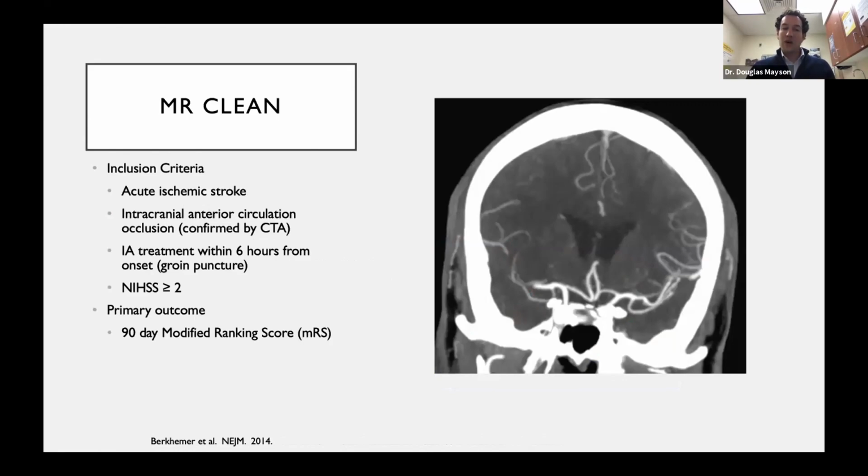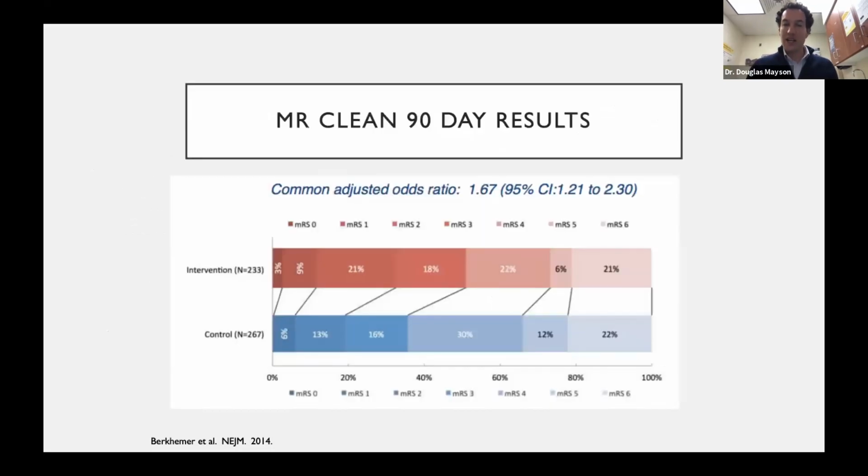Groin puncture had to occur within 6 hours for endovascular therapy. They had to have at least an NIH stroke scale score of 2. And the primary outcome was the 90-day modified Rankin. And this is the outcome from that study. There was a common adjusted odds ratio of 1.67, which was statistically significant for reduction in disability and shift from the control arm versus the intervention arm to less degrees of patient disability.